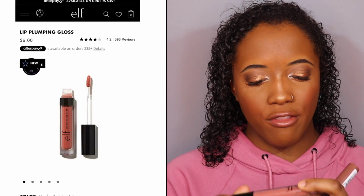Two honorable mentions for lip gloss. I haven't reached for this in a really long time, and shame on me. It will always be my forever and always love. This is the e.l.f. Lip Plumping Gloss. This is in the color Mocha Twist, but every single NYX Butter Gloss I have ever tried, I absolutely love. I'm going to use my e.l.f. Lip Plumping Gloss because I haven't used this in a really, really long time.